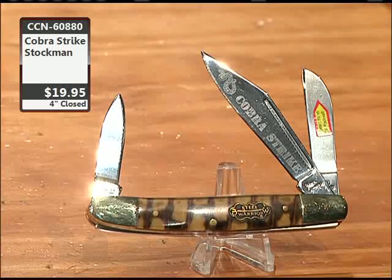Hey, how about this cobra right here? That is laminated cobra skin that you are looking at, 4 inches closed on this Wrangler here.